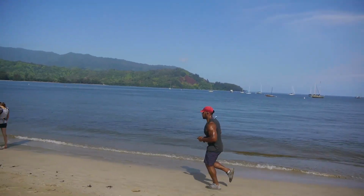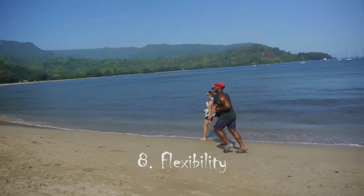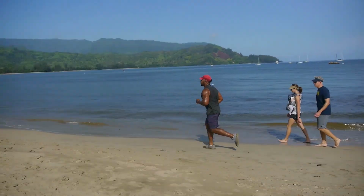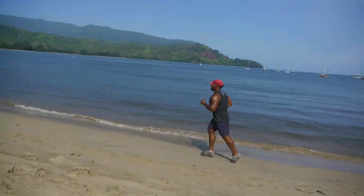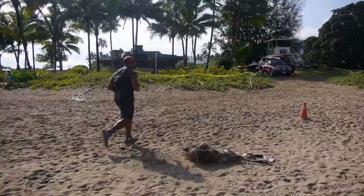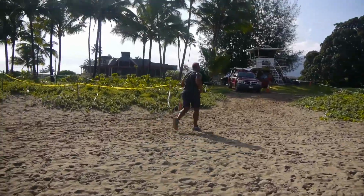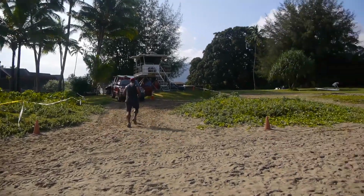Number 8, flexibility. Flexibility affects running performance and endurance because it improves range of motion, reduces injury, and brings more blood and oxygen circulation into the muscles. This will reduce pain and fatigue during runs and help with recovery afterwards. Even if you don't run or exercise every day, it's good to do some type of mobility daily.